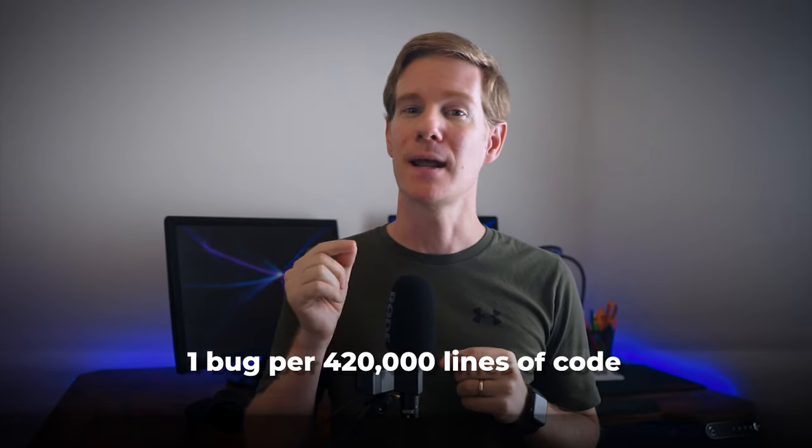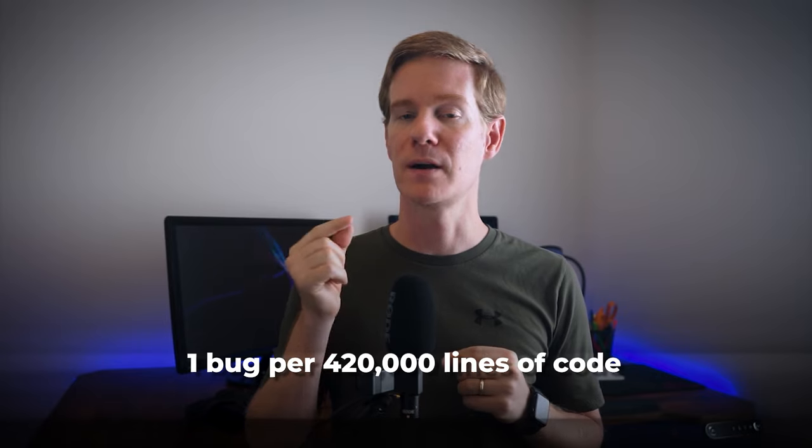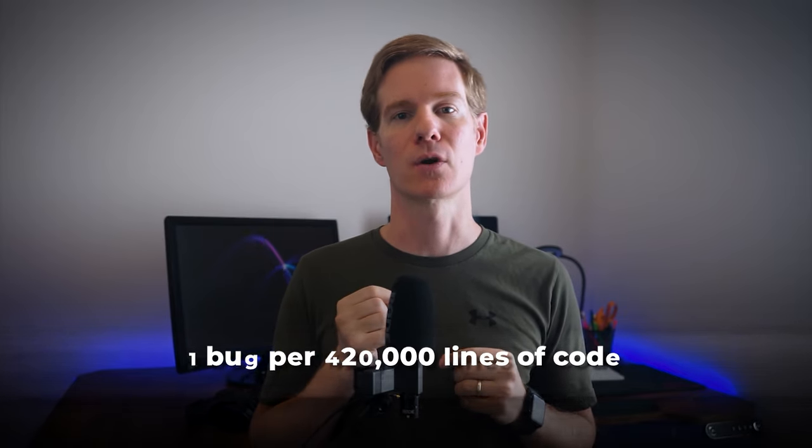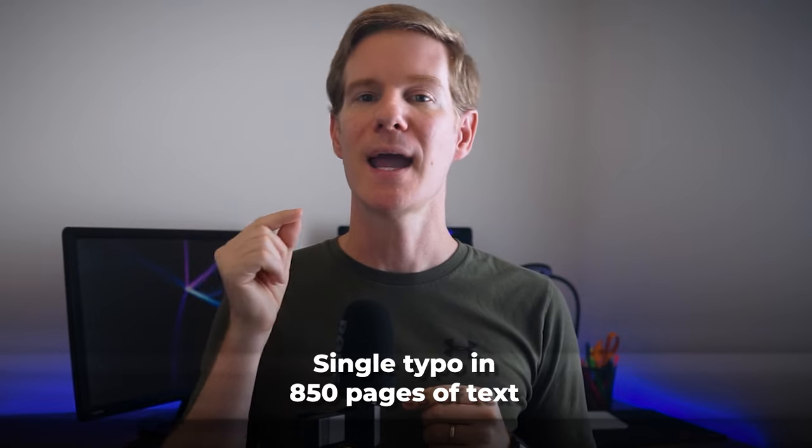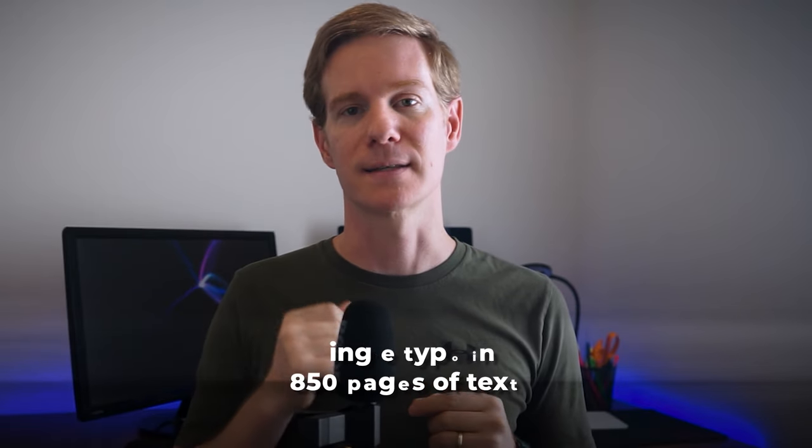But first, did you know that the Space Shuttle software was so reliable that it had an error rate of just one bug per 420,000 lines of code? That is like finding a single typo in 850 pages of text. Now, that's what I call attention to detail.